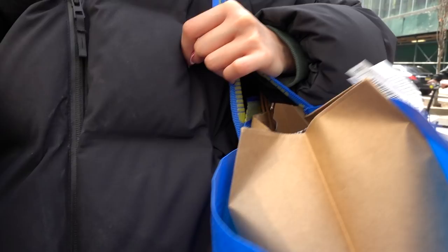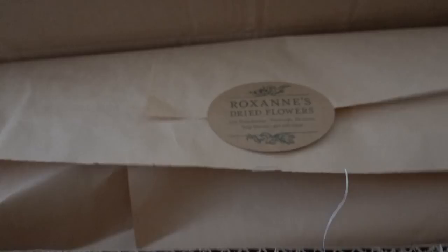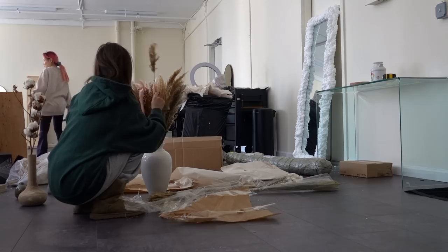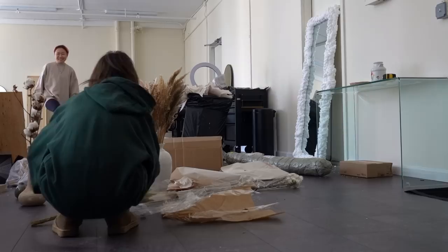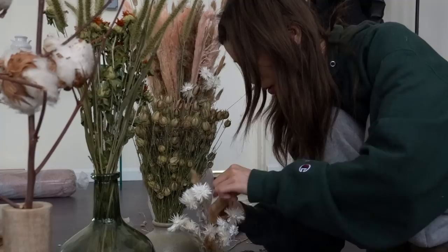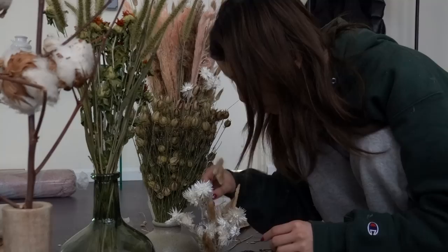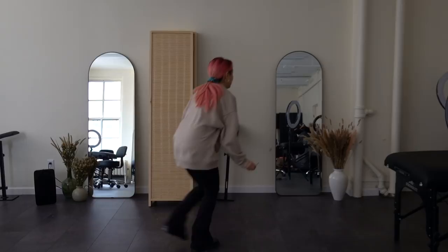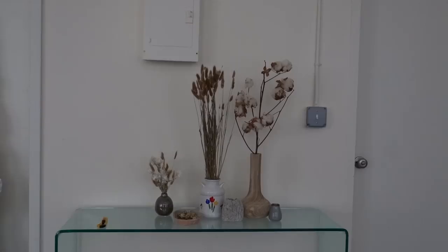Today's haul. There was also a really big version of this, but I didn't get it because it was too heavy. Yeah, I was gonna say. Yeah. I'm gonna put the cotton in the wood one. We're gonna put prints and stickers here, but we're just gonna put these flowers here for now.